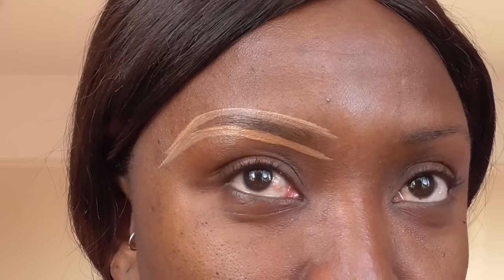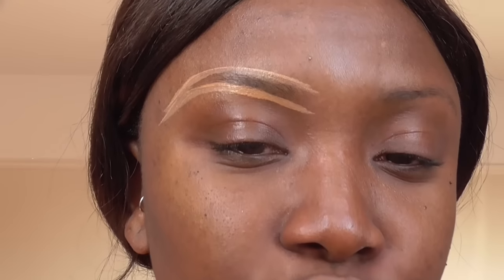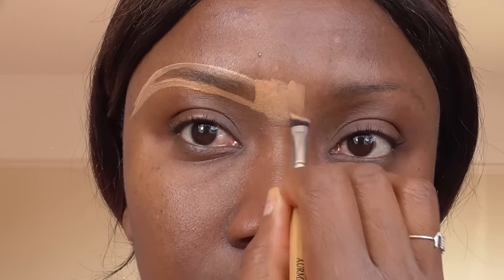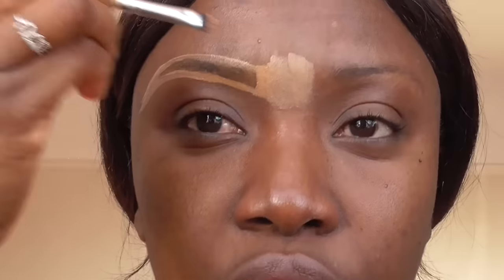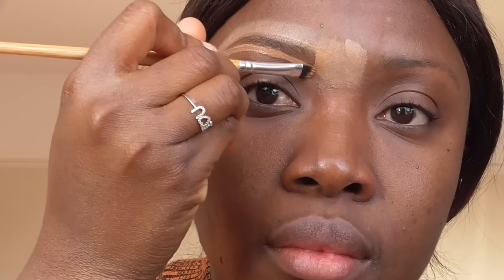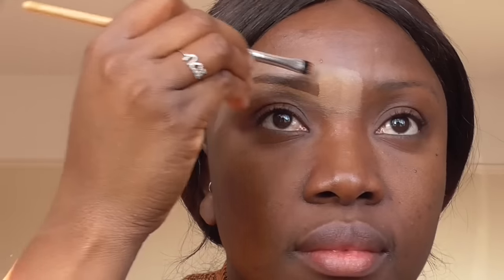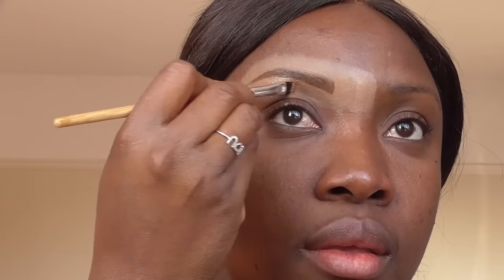So I don't know if you could see what I've done. I've just used the concealer instead of the pencil to shape my eyebrow. I hope this worked for you guys. So you could actually see, I've done my eyebrow without a pencil. I think I will only do one side of the face. So there you go. Here is the concealer.